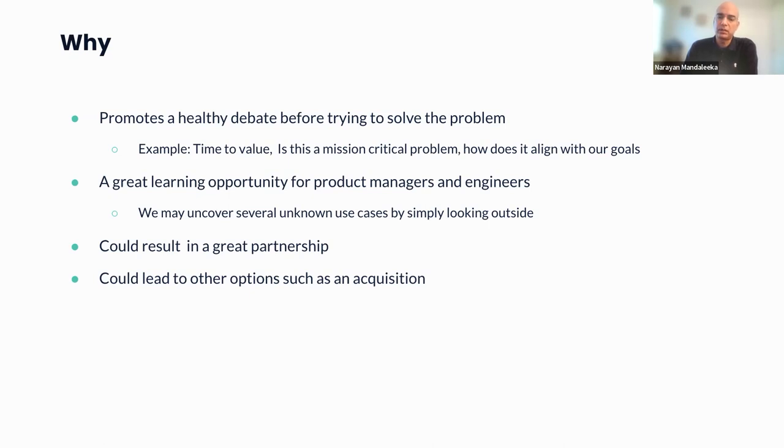It could also lead to some interesting options down the line. For example, if you're trying to solve a mission critical problem or a problem that is going to help you differentiate significantly from your competition, your organization may be willing to invest in acquiring a niche player or a small vendor so that you are able to acquire the talent. And maybe you may be able to quickly build this capability out or extend the vendor's product that you have acquired so that you're able to bring in that time to value. At the same time, you're able to cater to specific internal needs that your organization might have.